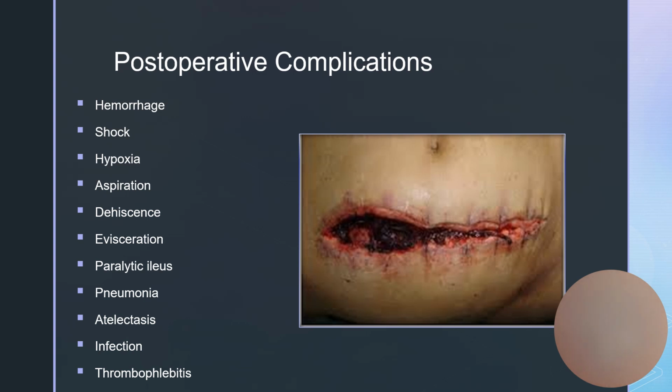So it's really important as nurses to decrease the strain on the incision and notify the surgeon. Typically, if we have a dehiscence, we do not reclose the wound. We will just now begin to pack it. So we pack the dressing inside the open wound and we let it heal from the inside out.